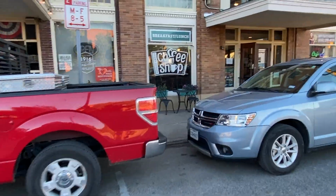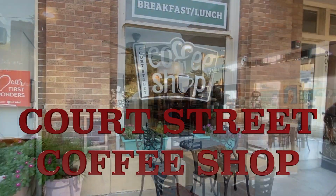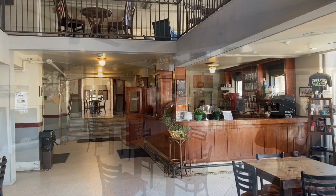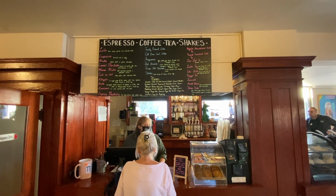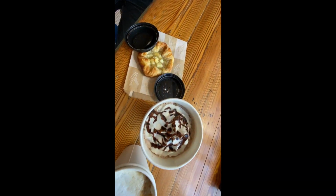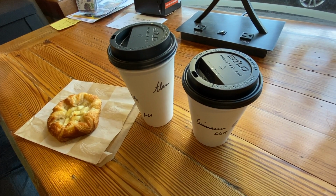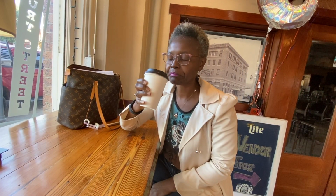After driving for almost 3 hours early in the morning, we were dying for a good cup of coffee. We headed straight to the Court Street coffee shop. The shop offers a variety of specialty coffee drinks, from frothy cappuccinos to flavored lattes. I had the cinnamon cappuccino and my husband went for hot chocolate. We paired our drinks with delicious Danish pastries and we were in heaven.